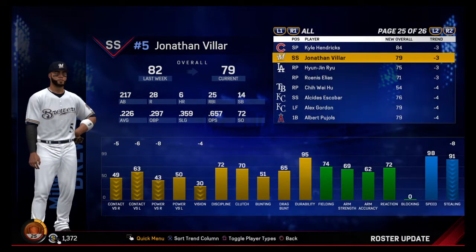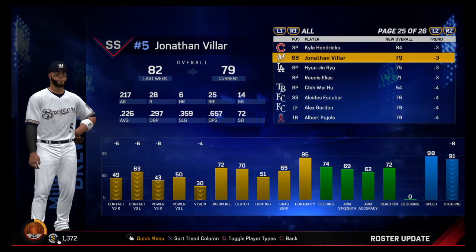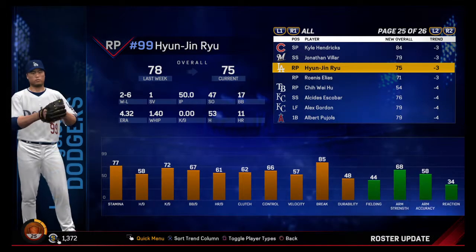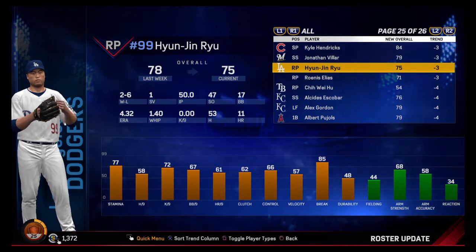Villar. Now, this is a little bit surprising. I know he's been struggling lately, but I didn't think they'd drop his contact so much without dropping his power left. I mean, you drop your power versus right, but not the power versus left, so this one's a little weird. Then you got Hyun Jin Ryu for the Dodgers.